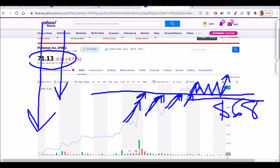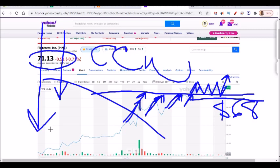So when I'm assigned the shares, if Pins has not fallen off the table, I can write a covered call. And that's the wheel, right? That's the wheel of profit. The wheel of profit is selling premium with every trade. The first trade being a cash secured put. So this would be that cash secured put right here.